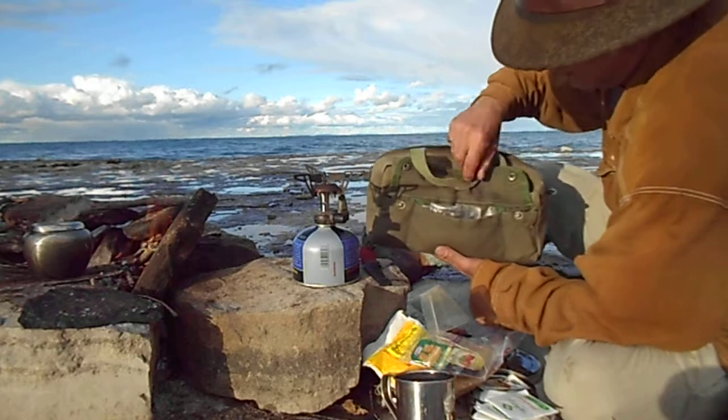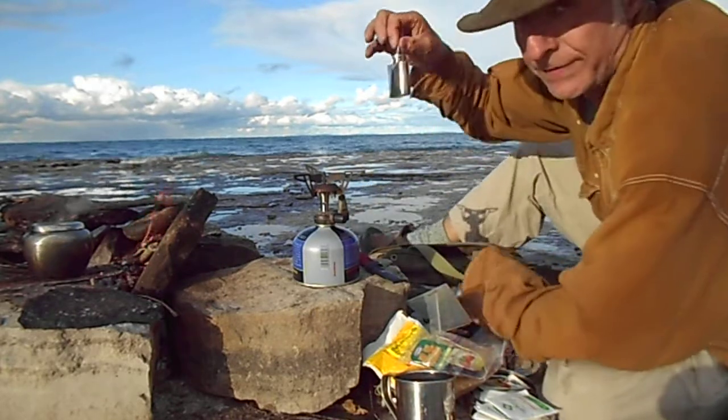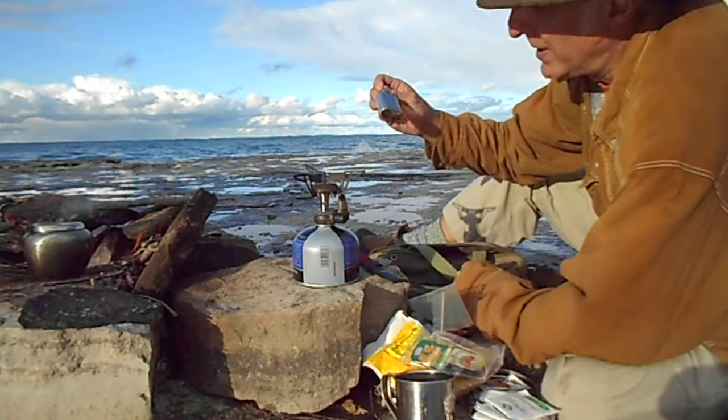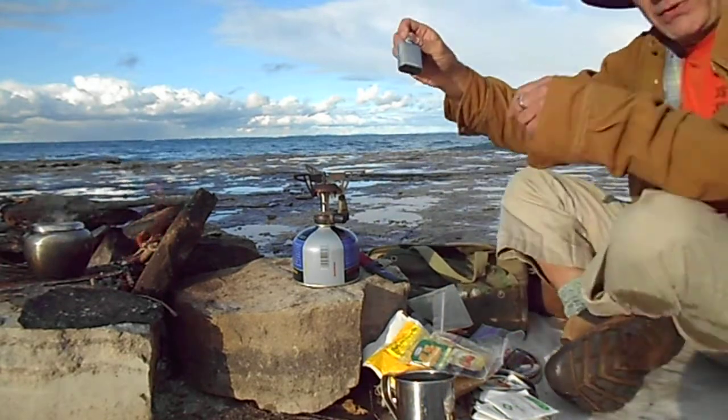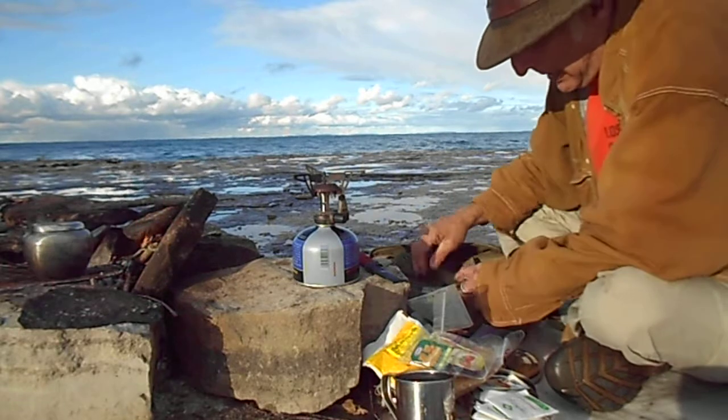Other side, I'm carrying another little hip flask. This has got an ounce of brandy. That's good for your coffee. So I've got some brandy in there as well. So you've got to think of your pleasures.